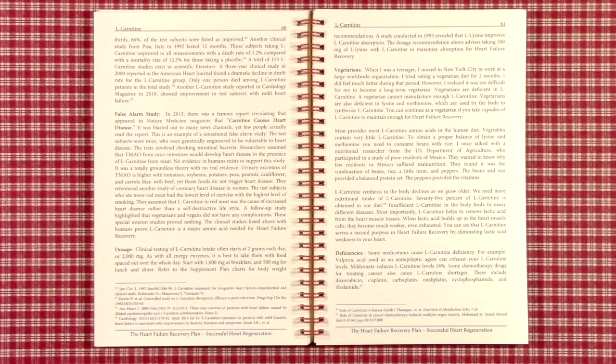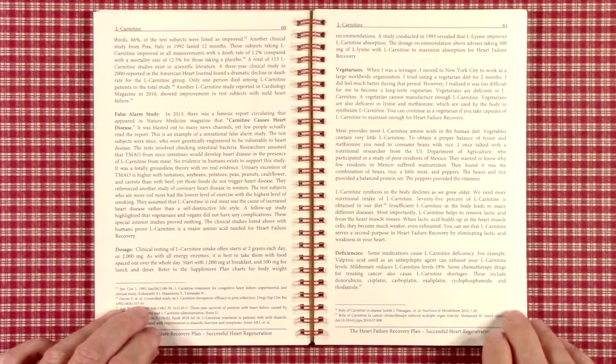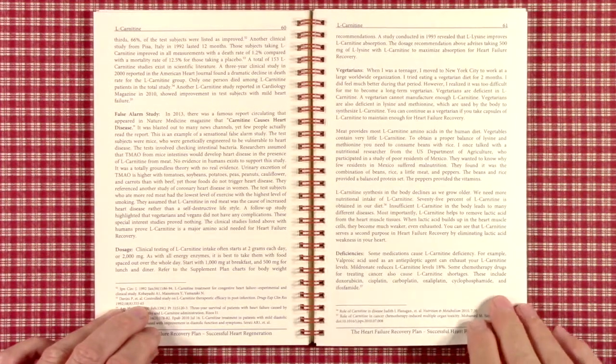A clinical test listed in this book often starts at 2 grams or 2,000 milligrams of carnitine per day. With all enzymes, it's best to take them with food spaced out over the whole day. So we recommend starting with 1,000 milligrams at breakfast, 500 milligrams for lunch and dinner. You could increase the quantity and still be fine, but start off with lower dosages and see how they work.